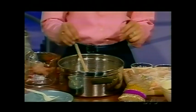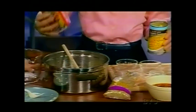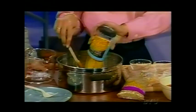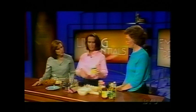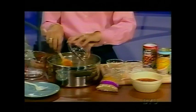Okay. After that's done, then you'll want to add the rest of the ingredients, which is a can of corn. Or, this is actually kidney beans. A can of kidney beans, a can of corn. And then these are the small cans. This is the regular 15 ounce size. And then a cup of long grain rice.